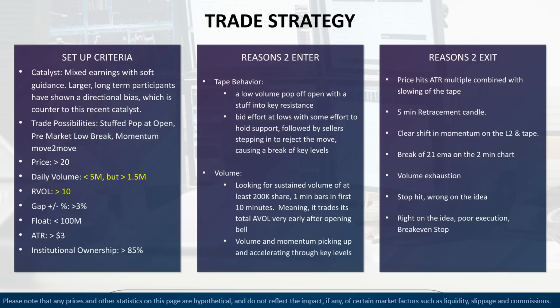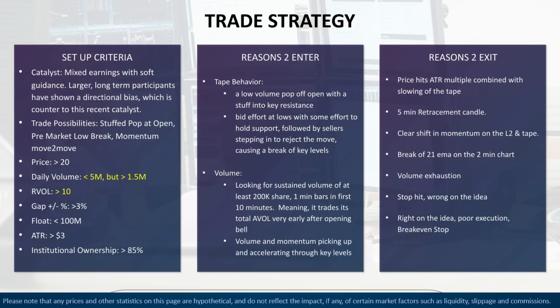And a 5 minute retracement candle, possibly for a positional trade. A clear shift in momentum on the level 2 or tape, anything that we're seeing as far as bids stepping in aggressively against us. A break of the 21 EMA on the 2 minute chart. I use this a lot for trailing the last piece.